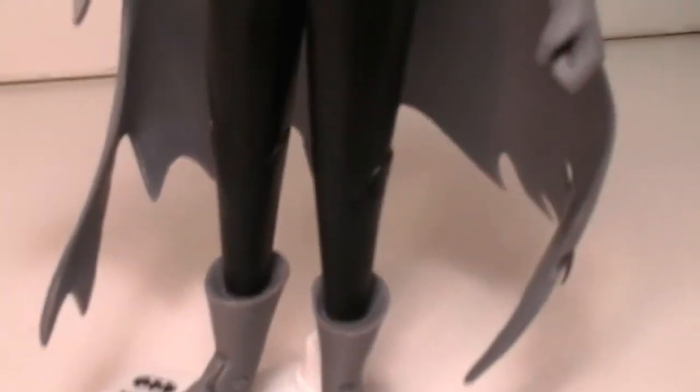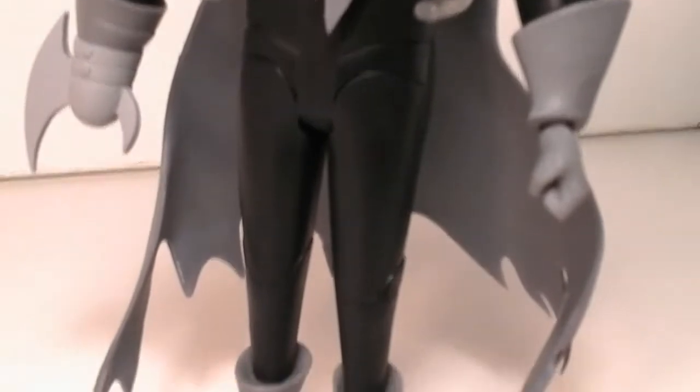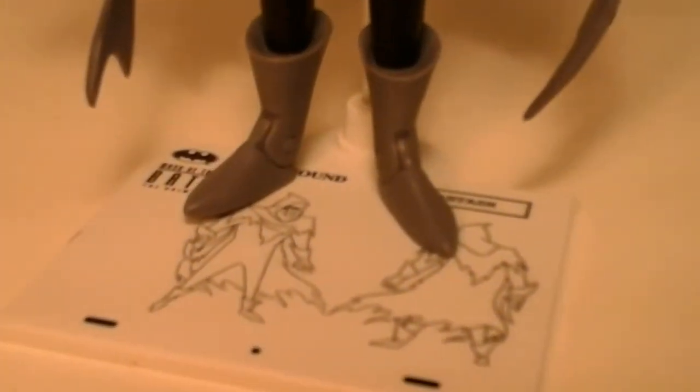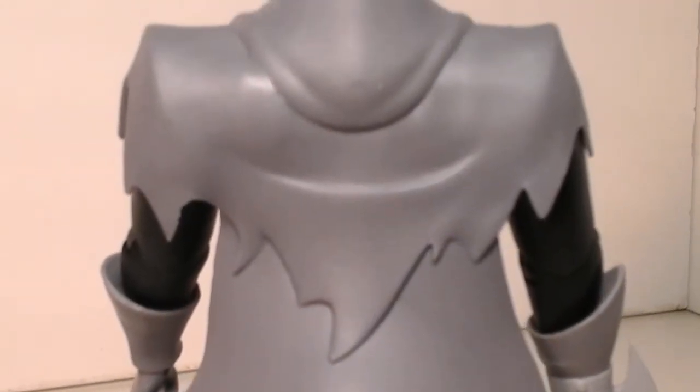Now, one of the things, too, is that his cloak is really, really rubbery. So, yeah, it's very soft, and that's pretty neat. Down here, you'll see his little turnaround thing. Very cool. And speaking of turnaround, let's turn him around, shall we? Maybe you'll be able to see his cloak flopping there. Nope, didn't move very much. Yeah, that looks very cool indeed.